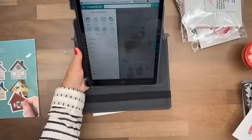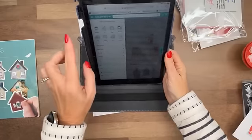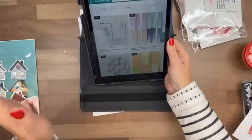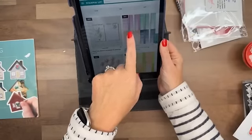There's another thing I want you to see. When you click those 3 lines, I hope you guys can see. I hope the glare isn't too bad because I can't see your comments right now. Click what's new right here and then click new arrivals. And we've got some new paper. And those of you that have been around the Stampin' Up! community for a while, you'll recognize this paper.